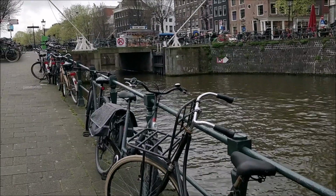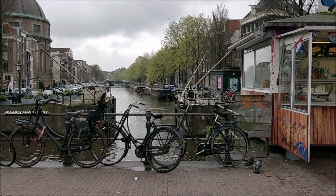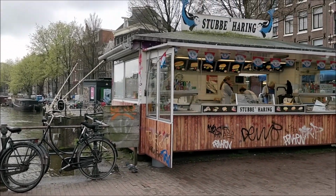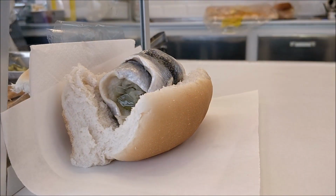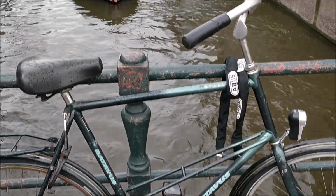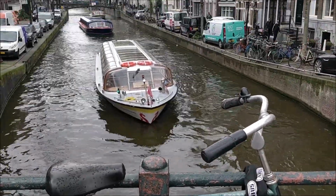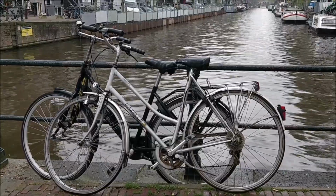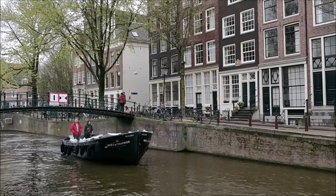So what's Amsterdam like? Well, the rain put a bit of a dampener on it for us, but we couldn't let that spoil our day. So first things first, we sought out the herring cellar and we bought a roll mop each. That's the first thing ticked off the to-do list. Bikes and boats are everywhere. Not surprising as it's flat and full of canals.